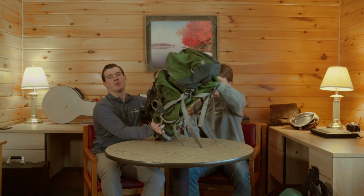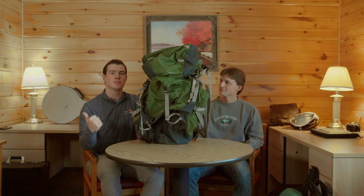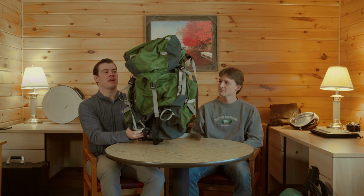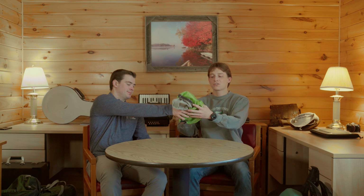First up for backpacking, we have, as you can see, a much larger pack. Over multiple days, you need a lot more clothes, a lot more food, and a lot more gear. This pack fits it all. It's 75 plus 10 liters from Osprey. For our second item, we have a variety of Outdoor Research stuff sacks and dry sacks. It is always essential to keep your items and your gear dry and separated while on the trail.